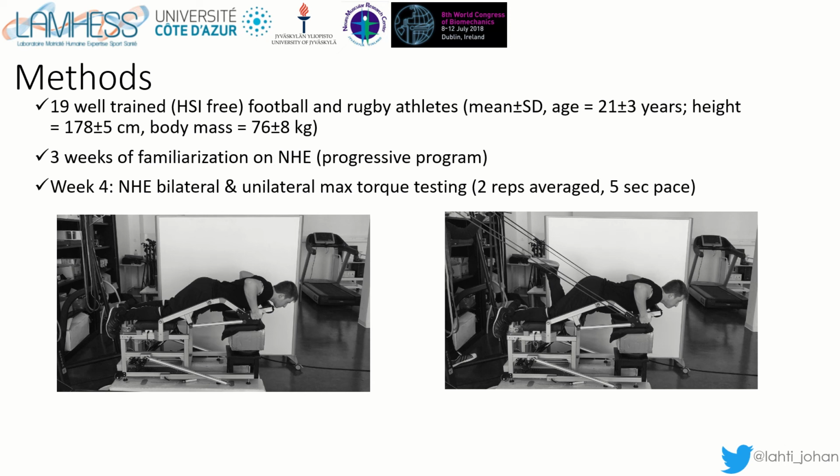So for most viewers, the unilateral condition is something quite new, and this machine allowed us to add assistance or increase resistance if needed in the bilateral condition, if someone was strong enough to hold the bottom position. So we think we got quite accurate results on maximal performance in this exercise, which was exciting.